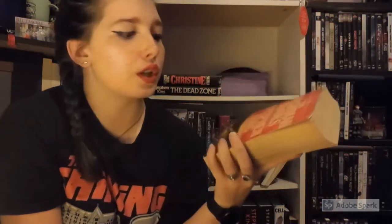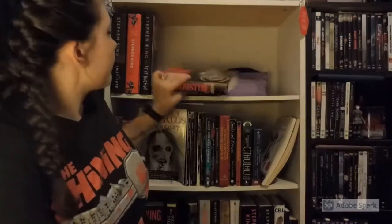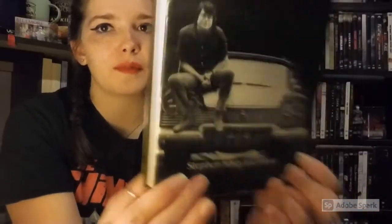This is the Bachman Books. I probably said that so wrong. These are four of the first early novels that Stephen King wrote. And then we have this lovely copy of Christine. I like how it says Stephen King with an old friend on the back.